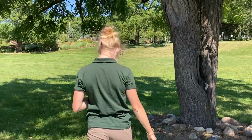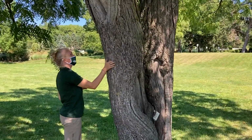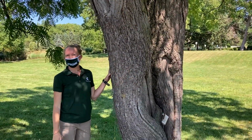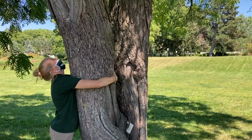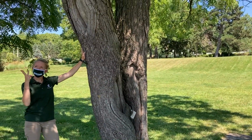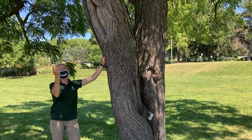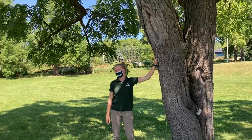And then the bark. Let's look at the bark. She said her tree is rough. It feels pretty rough. And then the last one was, it's not huggable. So let's see if I can give this a hug and wrap my arms around. I don't think so. Not huggable. So it has 3 out of the 4 again. But the leaves are not needles and there are no cones. So Miss Jenny, I do not think this is your tree.